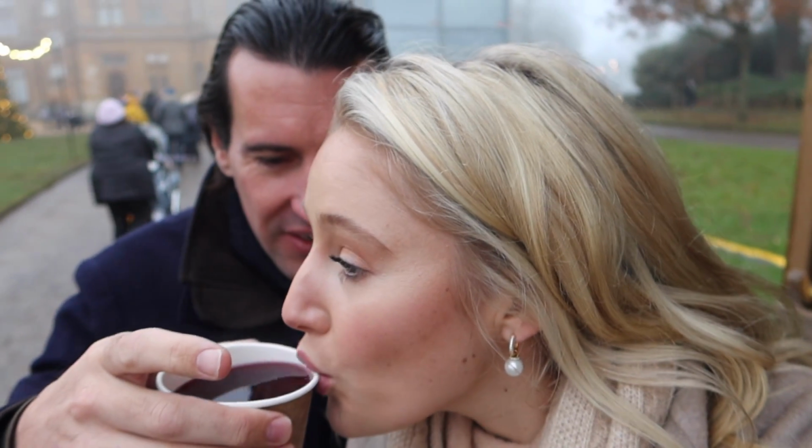Marcus went with the mulled wine. Quite exquisite, I see. Delish. And I've gone for eggnog. I can't wait to try it. I haven't had eggnog at all this year. It's going to be the first one of the festive season.